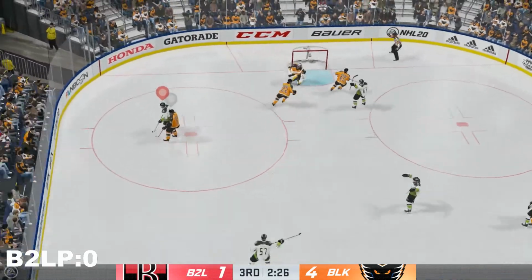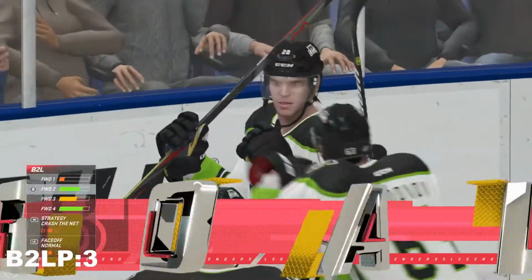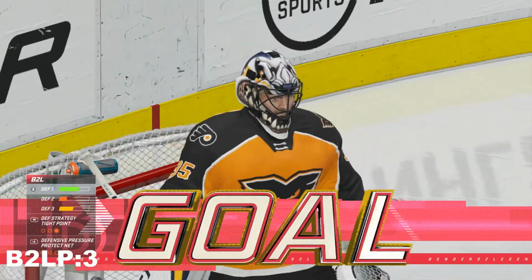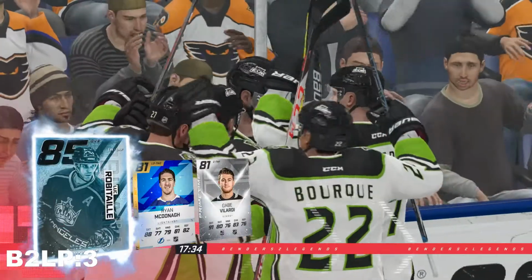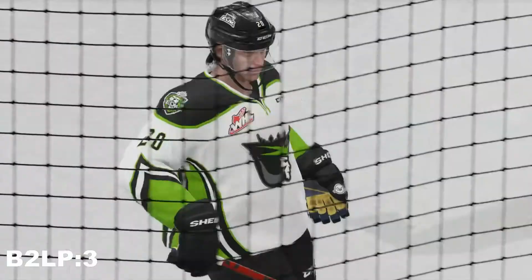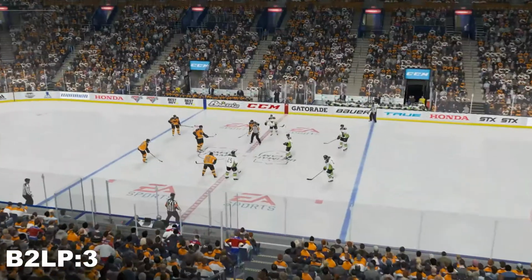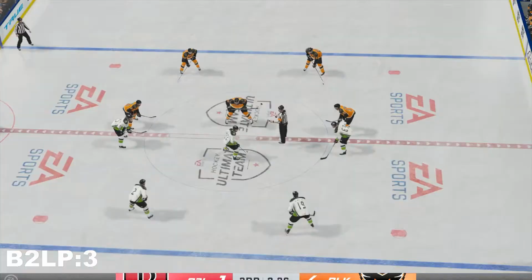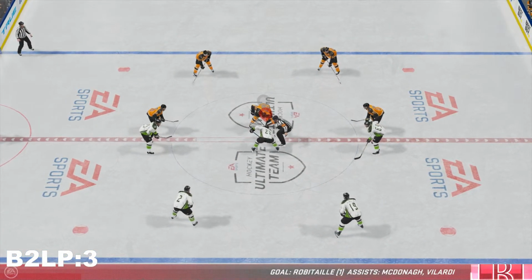Gotta get a shot on target, and we finally find a way to find the back of the net, guys. Robitaille with a hard shot. He gets his first of being a part of this team, guys, and we finally get 3 points on the board. I'm hoping that we can at least do the face-offs, shots, and hits to try and get some points here. But at this junction of the game, we literally need to just hold on and not give up another backdoor cheese goal, as we will try and win this face-off here.